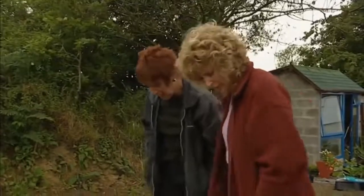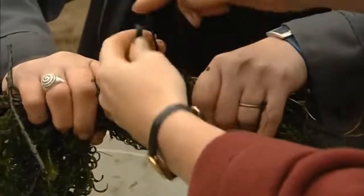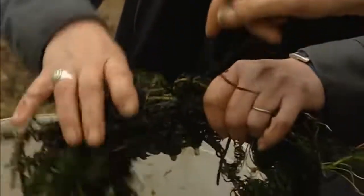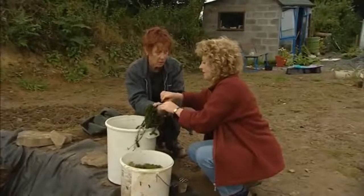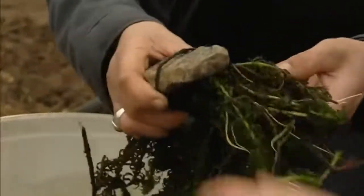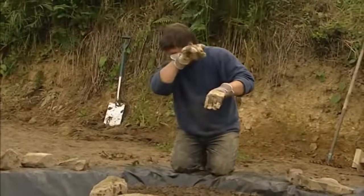Let's have a go at some of these then, shall we? Yeah. I've got some stones and some string. Because if you just chuck them in as they are, they'll just float around on the surface. And it'll take them ages to sink. Will it stay on there, though? Well, we'll soon find out. Go on, you do it. All right. Ready, steady, go! Oh, sorry, Bill.